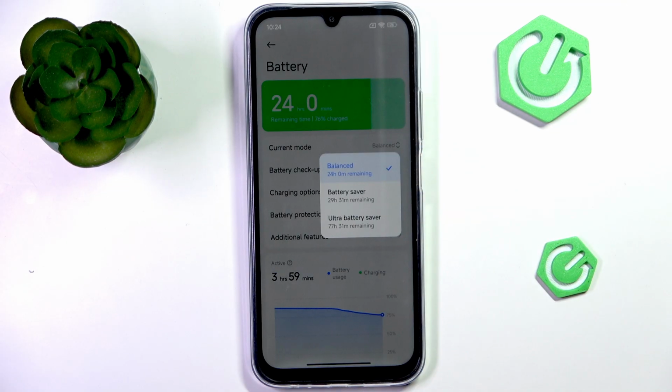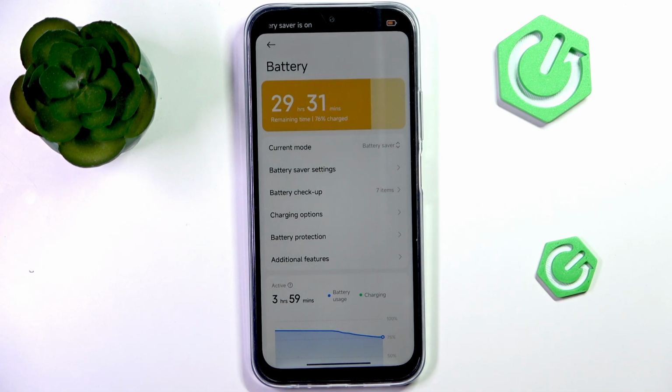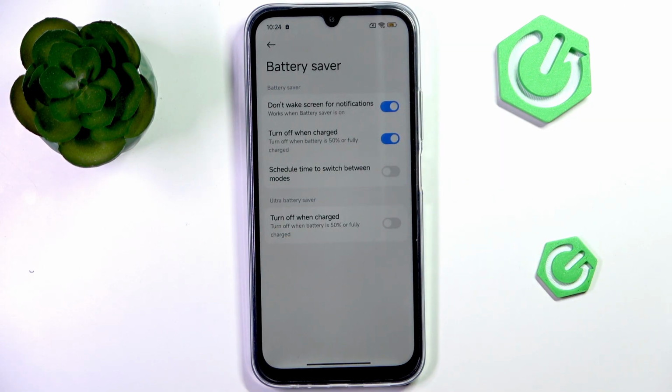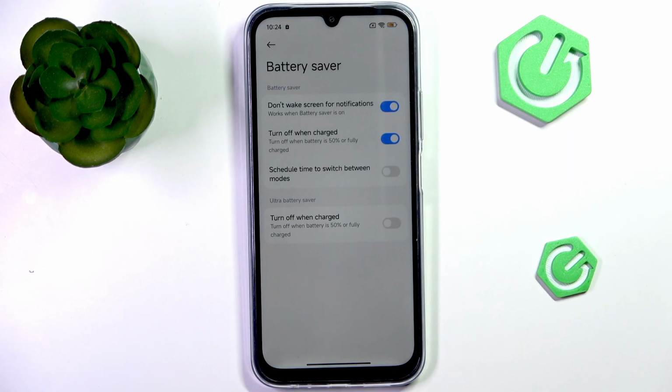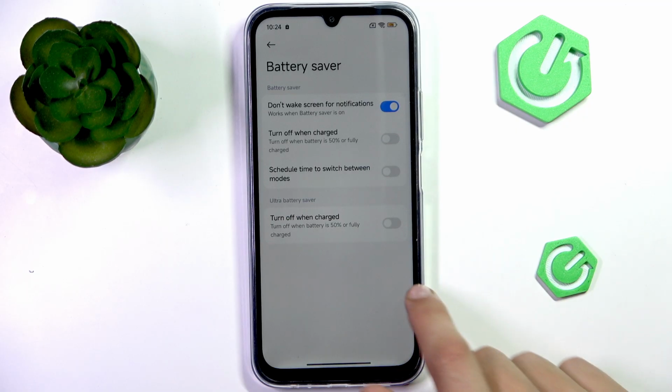To extend battery life, you can turn on battery saver, which will increase your battery's time, and you can check battery saver settings. Maybe turn on the don't wake screen for notifications to possibly stop your phone screen from turning on whenever you get a notification. Turning this off when it's charged, or turning off that it would turn off when it's charged, so it just stays turned on even after you charge your phone.